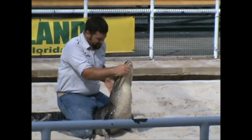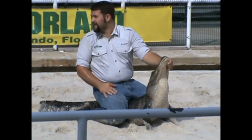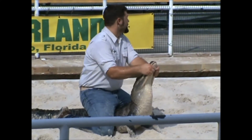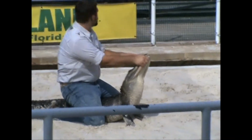For one, take a look at this alligator. He's very dark in color, so it's very hard to find him in the muddy, murky waters we have here in Florida. There's tons of alligators in the state, and they're very hard to find because they camouflage themselves so well. Second reason for hiding so well: right here at the tip of his snout, he's got two little holes.